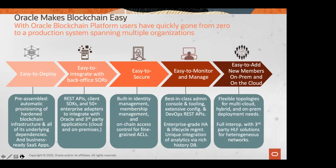And then finally, easy to extend it to new members. Blockchain is not a static thing. You're going to have an initial network that might have a few initial members, but you might need to extend it to other organizations, and they need to be able to deploy it in different topologies, some on-prem, others in cloud. Maybe it's a hybrid environment. Maybe some of them are using non-Oracle versions.